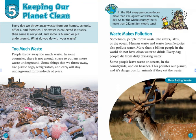Chapter 5. Keeping our planet clean. Every day, we throw away waste from our homes, schools, offices, and factories. This waste is collected in trucks, then some is recycled, and some is burned or put underground. What do you do with your waste?